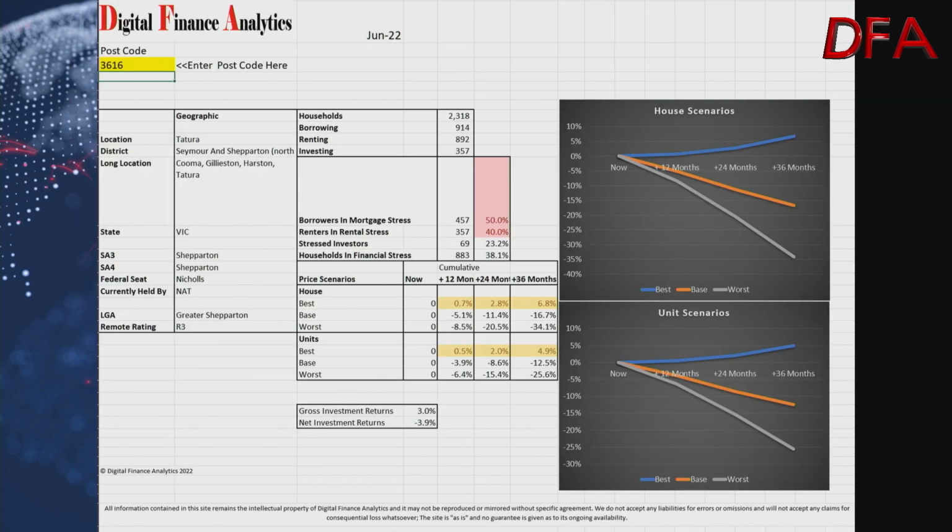If you look at this particular postcode, it's at Tatura, you'll see there's some really interesting data. The first point is that it's a relatively small postcode in terms of the number of households who are in the area. But nevertheless, half of them are in mortgage stress, 40% are in rental stress, and there is also a little bit of investor stress there too.